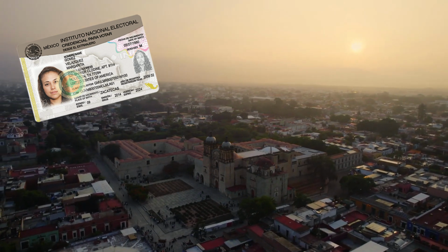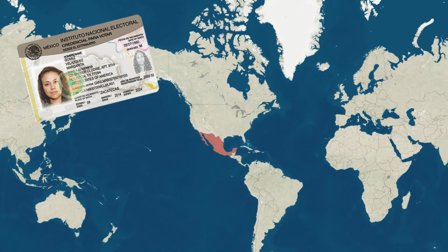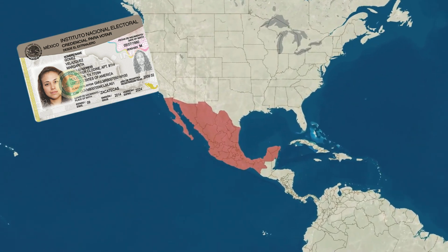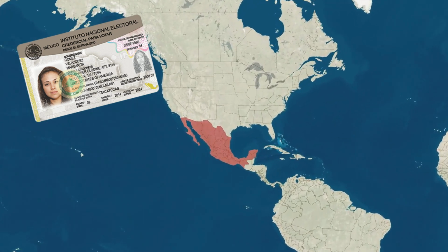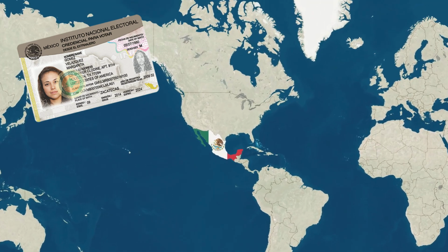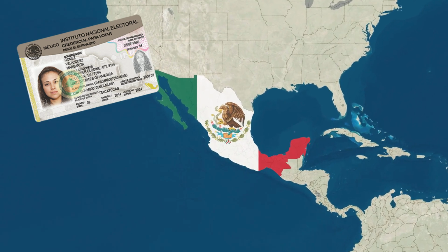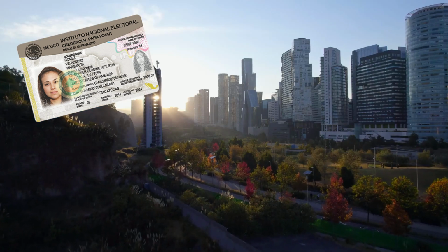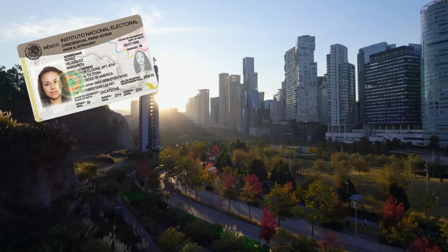and its practical uses. So, the INE is an autonomous body responsible for organizing federal elections in Mexico. But more relevant to our discussion today, it issues the voter ID card, which has become the de facto national ID. This card is crucial for a variety of activities beyond merely voting. So voting is the primary purpose, and it allows individuals to participate in elections. But beyond that, this INE card serves as basically the official identification document for countless administrative tasks, like opening bank accounts, getting a driver's license, or applying for social services.